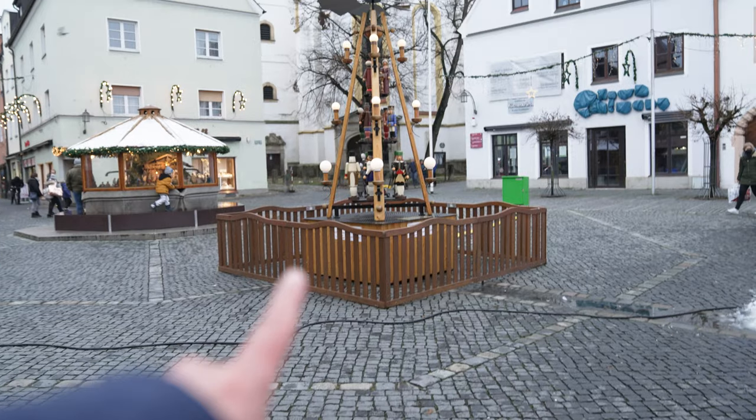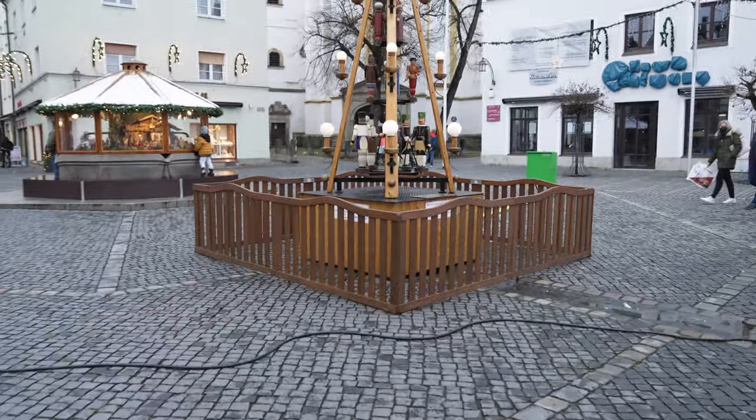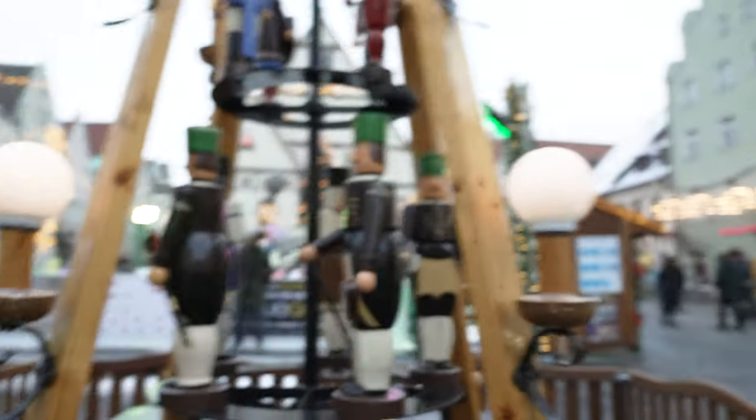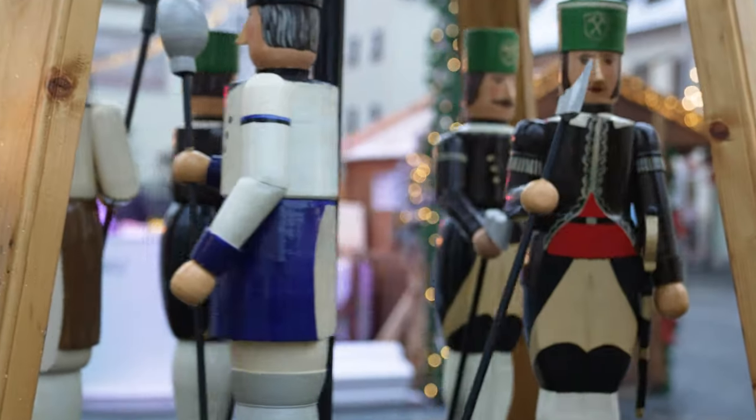All right, so here's a closer look at all the people ice skating in this man-made ice skating rink in the city. Hey, look, what's that? So this next Christmas decoration is what they call a Christmas pyramid.